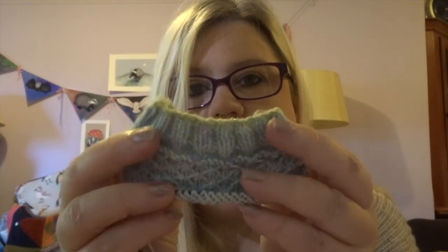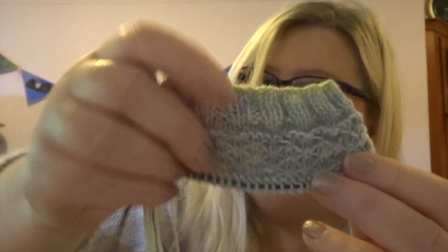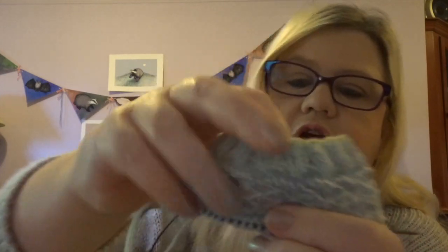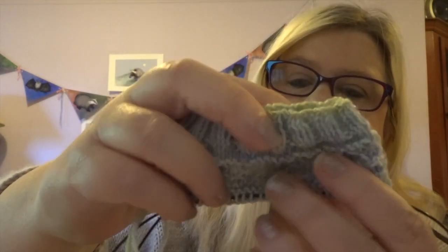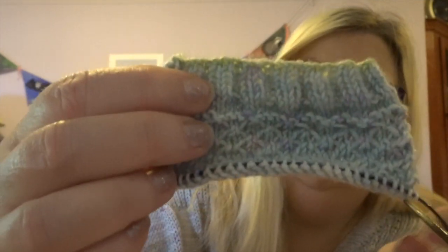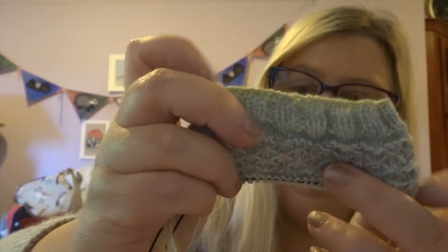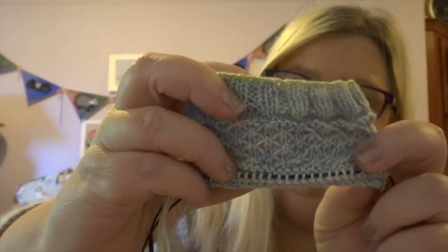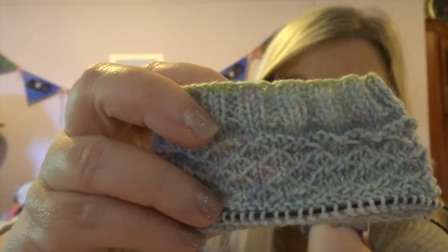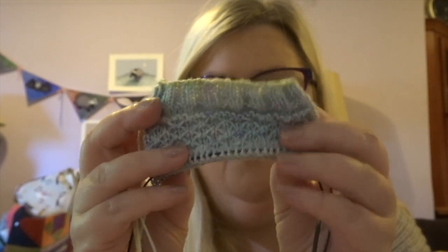So I cast on in the green at the top. And I've just gone through the first pattern, which is trellis work. And the idea is, it's an English country garden. So you've got a trellis, you've got a gate, you've got butterflies. It's really, really pretty. That's the start of them. I love it. I love the pattern. It's so much fun to knit.